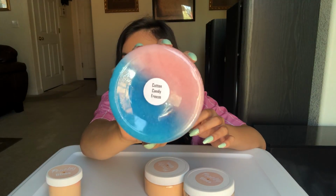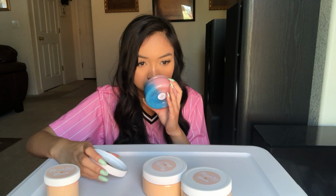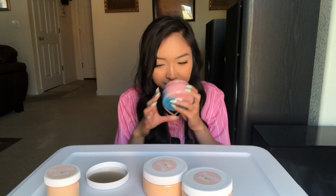And then this is the Cotton Candy Freeze. Ooh, okay. This one smells a lot like cotton candy, like an icy type of smell. Cotton candy flavored candy. Yeah. Okay.